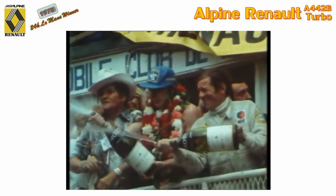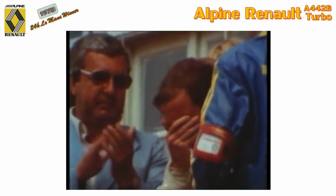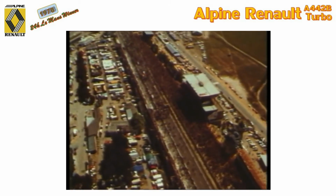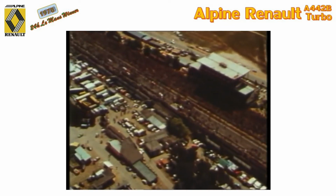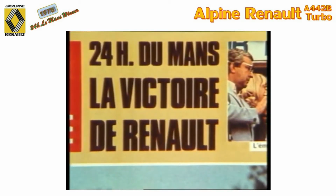The two drivers were pouring champagne upon each other, and the crowd started singing the Marseillaise, the national anthem of France. The impact of Le Mans was commensurate with the intense suspense caused by the dual Renault-Porsche. Tens of millions of men and women have somehow been informed of this great performance thanks to the mass media, by images and words without borders that were spreading to the four corners of the world.